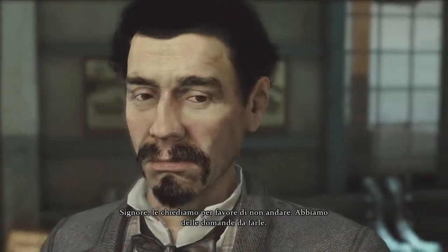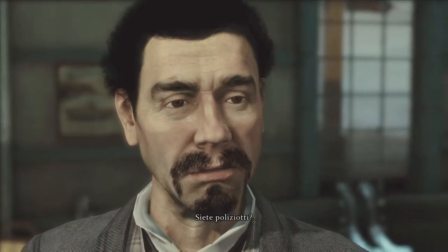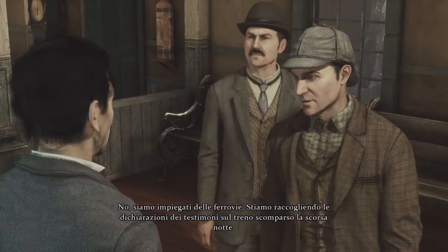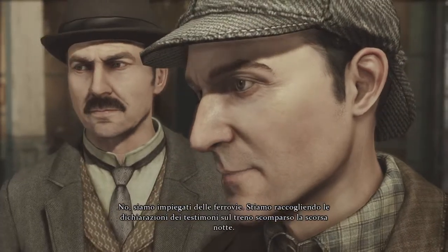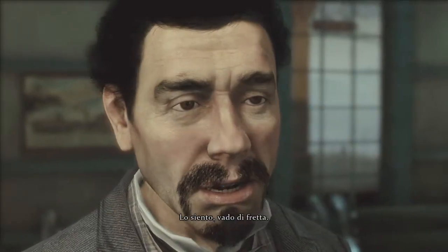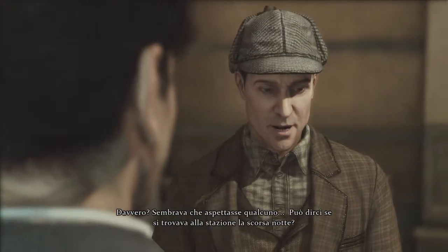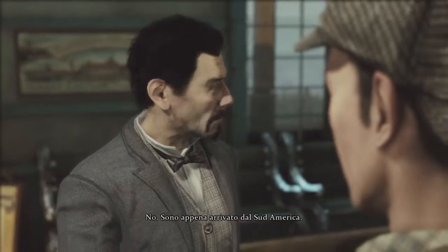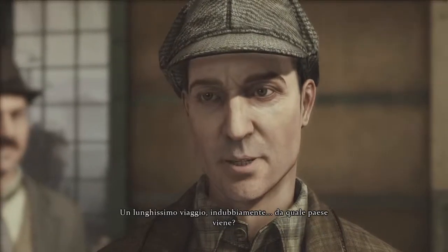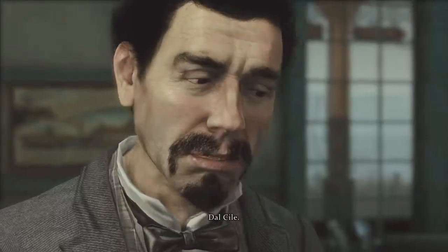Please, sir, we would ask you not to leave. We have some questions. Are you the police? No, we are employed by the railway company. We are collecting witness statements about the train that disappeared last night. Lo siento, I'm in a hurry. Really? It seemed that you were waiting here for someone. Could you tell us if you were at the station last night? No, I just arrived from South America. A formidable journey, no doubt. Which country are you from? De Chile.